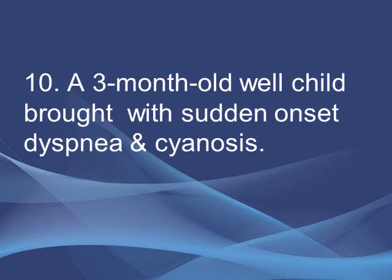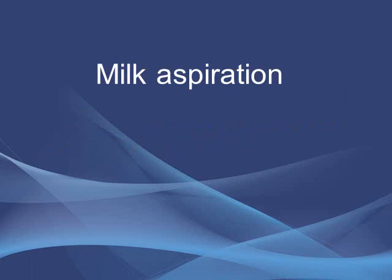3-month old well child presented with sudden onset of dyspnea and cyanosis. So suspect milk aspiration when dyspnea occurs in a well child.